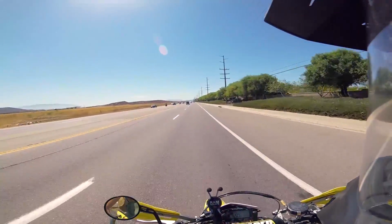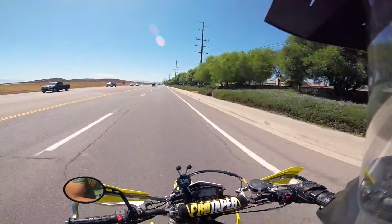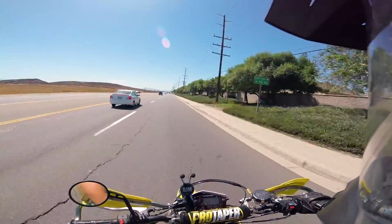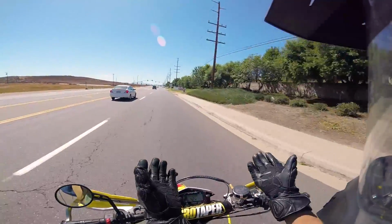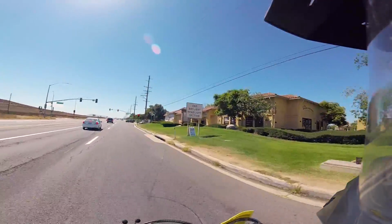Being a short rider doesn't mean you're going to be restricted to short bikes. Like, for example, this bike is freaking tall. When I'm standing next to this bike, it's almost at my rib cage, my lower rib. So this thing is freaking tall, but I'm riding it, aren't I? So don't let being a short rider discourage you from buying a tall bike.